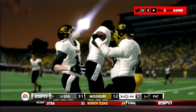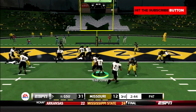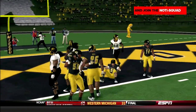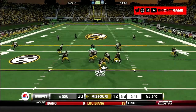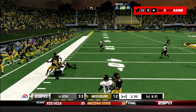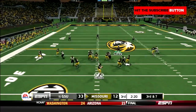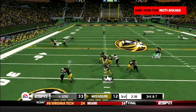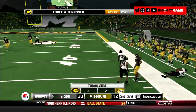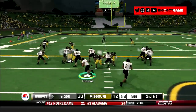Touchdown, Grambling. GSU set up to go for 2 again, and LEJ takes the handoff, cuts back, and gets in. We're up 21. Mizzou looks to answer. Wilson drops back and hits Copeland on the outside for a gain of 10. Then on 3rd and 7, Wilson drops back, tries to throw it to the outside, but is picked off by Jermaine McConnell.